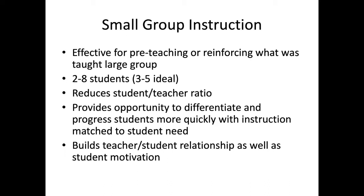The other thing a small group can do is build a student-teacher relationship, which is very motivating for students. Our students do want relationships with their teachers, with other students. This is a safer environment for them to do that. They can take risks when it is only one-on-one or a few students at a time. And it really does motivate them as they can see more and more success for themselves by using this format.